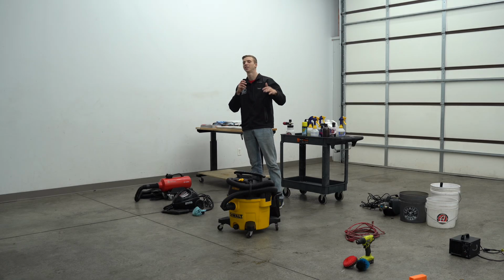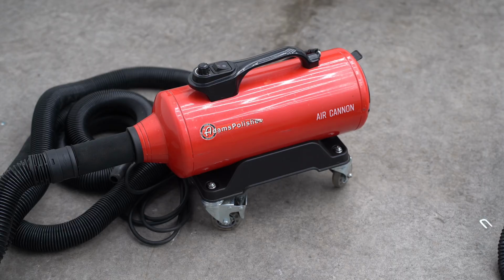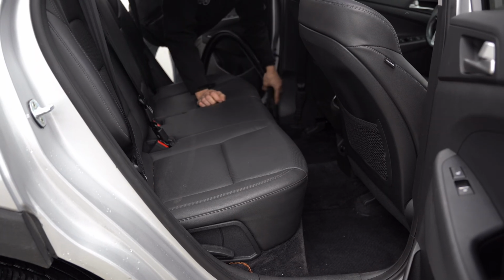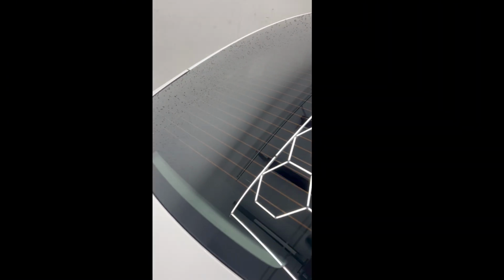Okay, now let's dive into some of the stuff that you'll actually be using on the cars, starting with the blower. Now this air cannon is actually dual purpose. We use this to blow out the interiors. It's really just to get the bulk of the material out. And it's also used for drying the exteriors when they're wet. So it's a really great way to get all the water out of the cracks and crevices, but also just blowing the bulk of the mess out of the interior as well.